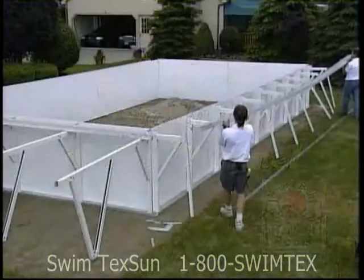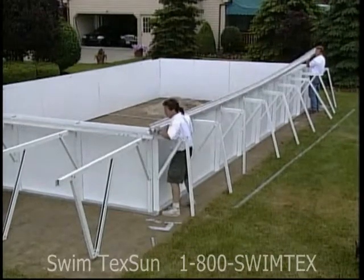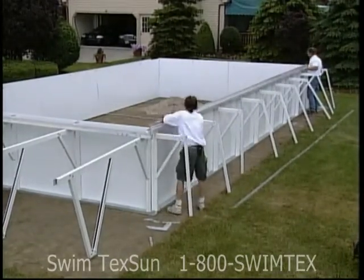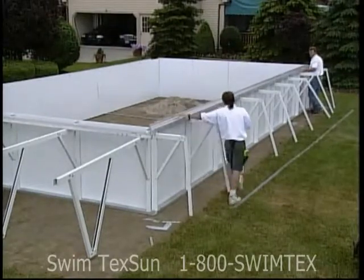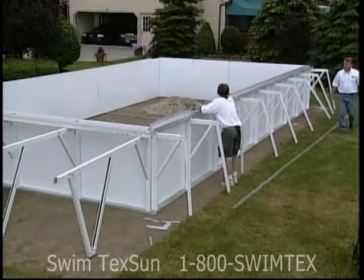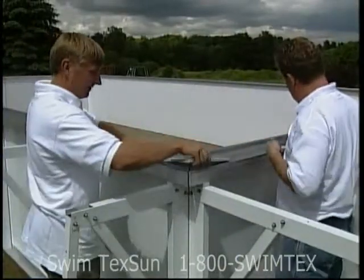We're going to install the aluminum top channels next. Make sure all sections are installed down onto the walls. Make sure the walls are seated properly into the top channels. Make sure all 4 corners are uniformly seated.